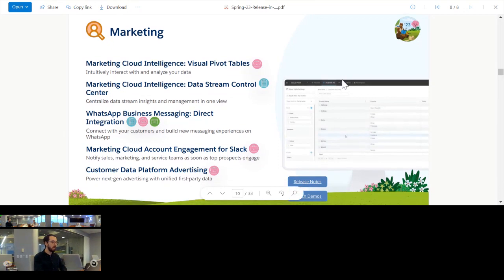Then, specifically on the Marketing Cloud side of things, a lot of the big updates were to Marketing Cloud Intelligence. They changed around the visual pivot tables to be more visually consistent with the way the rest of Marketing Cloud Intelligence looks. It used to look a little bit out of place. Now it fits in more.